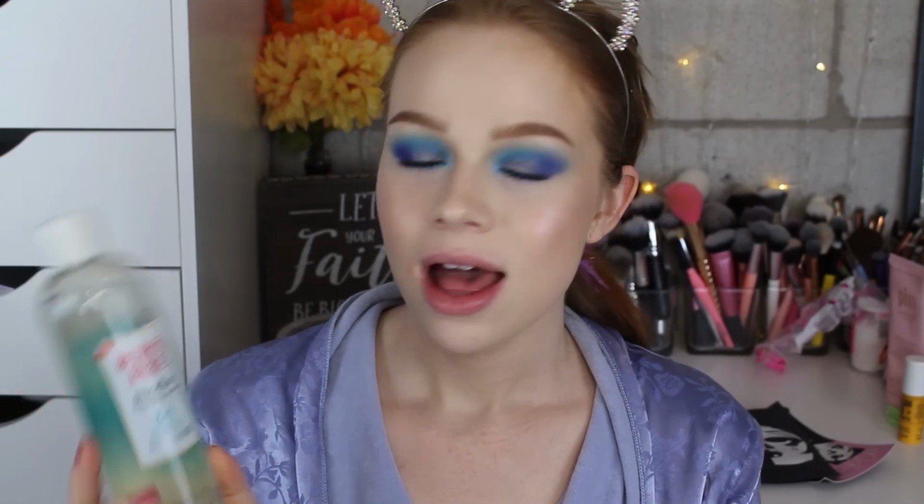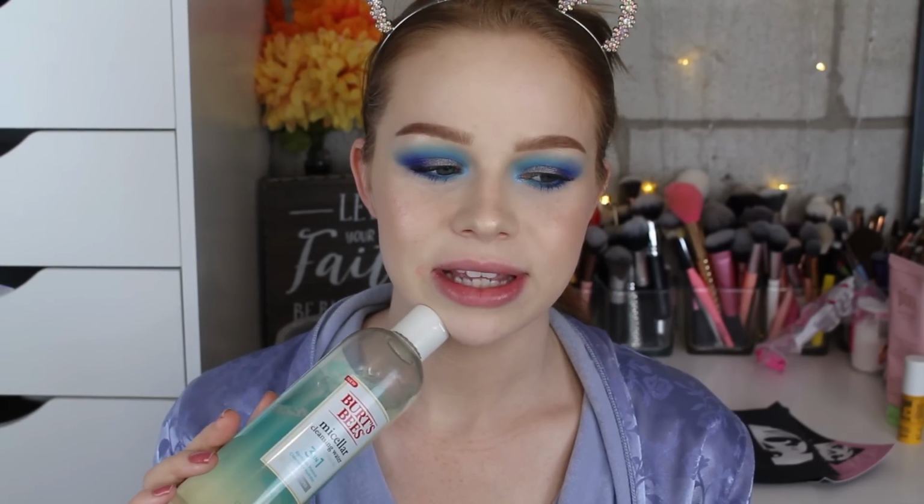And then I sometimes use a cleansing water, my micellar cleanser water. This is from Burt's Bees. I bought this because I thought Burt's Bees was cruelty free, but now it seems from looking it up again that they are in a gray area now, and I try and stay away from gray areas, so I don't think I'll be repurchasing this. I am forever on the hunt for the perfect micellar cleanser water. I wonder if Pixi has a micellar cleanser water. I should check into that because I would definitely buy it.